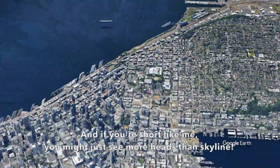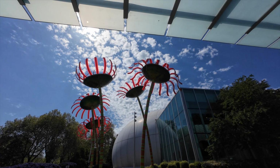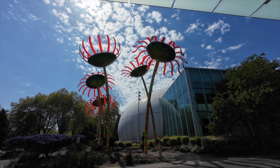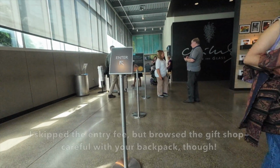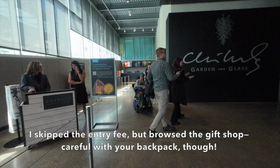And if you're short like me, you might just see more heads than skyline. If you love glass art, you might enjoy the Chihuly Garden. I skipped the entry fee but browsed the gift shop. Careful with your backpack, though.